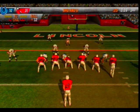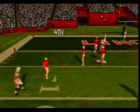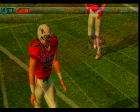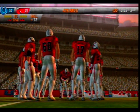Out of the shotgun. Pressure coming. Gets rid of it. Incomplete pass. You just hate to see that kind of thing happen. You're trying to get some momentum going, or keeping your momentum going, then your guy drops a catchable ball to bring up fourth down.